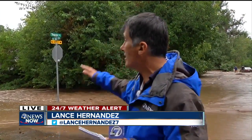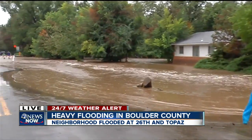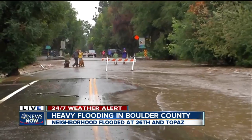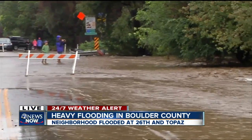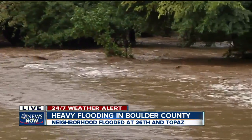That was Mr. Tim Leddy with the North Boulder neighborhood, lives near here, 26th and Topaz. Again, a number of people telling me today that they've watched this water rise over the last 2 or 3 hours and that it seems to be getting worse. Again, we're going to take a last look at what I am told is 4 Mile Creek that normally flows just about a half block away. It's coming way out of its channels to the west and sweeping through this Boulder neighborhood and through these front yards.